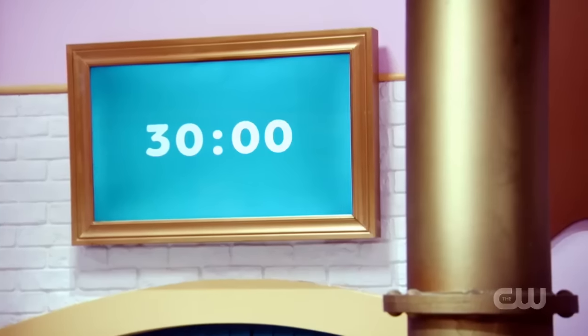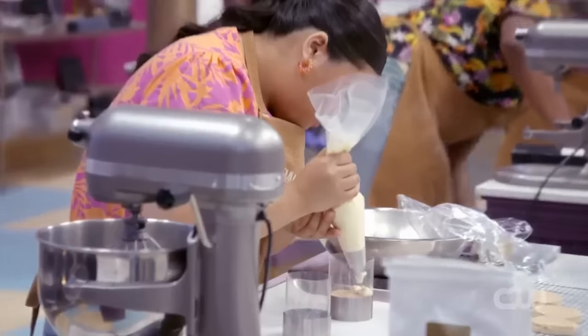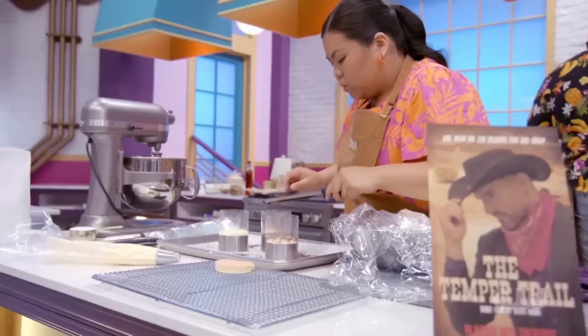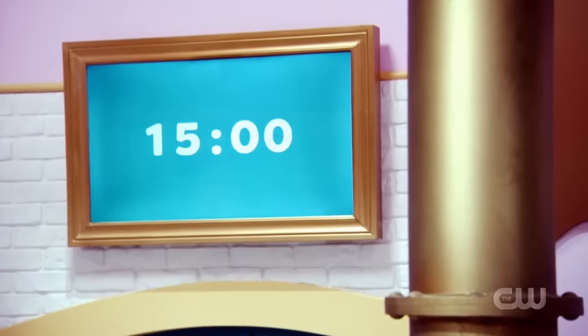30 minutes left. Let's go, guys. We got this. Pace. I'm done with my ladyfinger cake. I pipe on some mascarpone filling, shave dark chocolate in between, and then stick them in the fridge so that they can set. 15 minutes left, bakers. You can do this. Let's go.